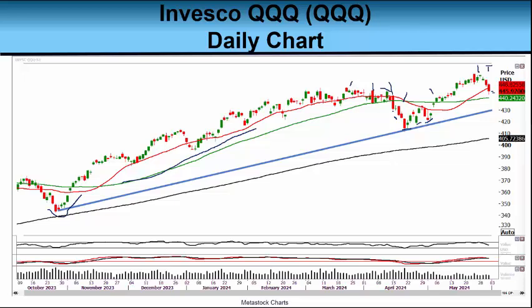So now we have resistance up here at 460, 461. We have potential price support here at $440 at the 50-day moving average. Then let's look at this trend line I drew from the October lows up to the April lows, and using that, we stretched it out here to this point, and we can see that it's telling us that 430 is another area of potential support.